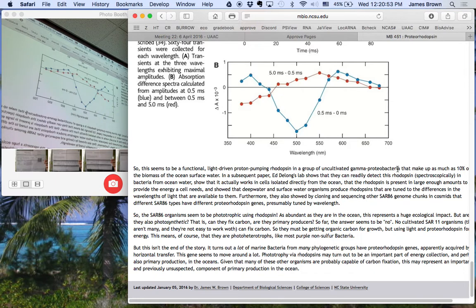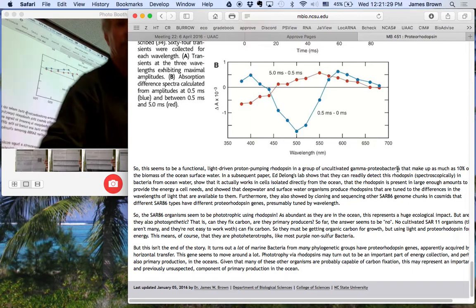Since then, people have pulled a bunch of sequences out of the ocean. Genome sequences, just metagenomic sequences. It turns out that this gene, this proteorhodopsin, is found in lots of organisms in the ocean from all phylogenetic groups, not just gamma proteobacteria, but beta and alpha proteobacteria from the Bacteroides group, from gram-positives, from all kinds of organisms. This gene, well, I can prove it.